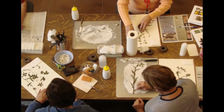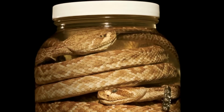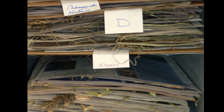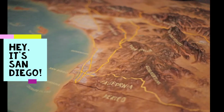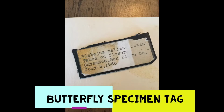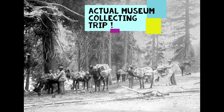And we actually have drawers and drawers of plants and animals, different wild organisms, and we call these specimens. Now, specimens, when they're collected, the collector notes the precise location where they were found and the date when the specimen was collected. This is going to be important later. At the NAT, we have some specimens that date all the way back to when we were founded in 1874.